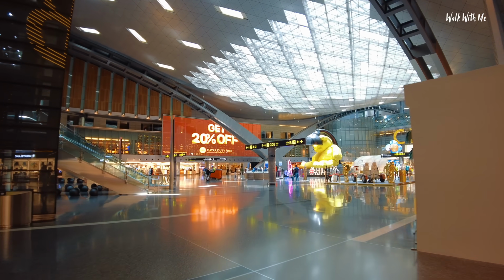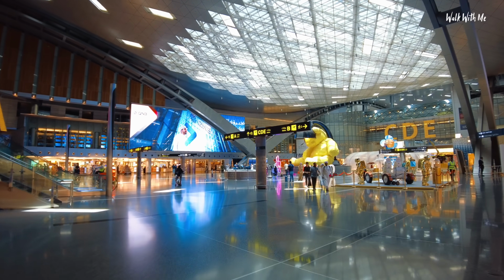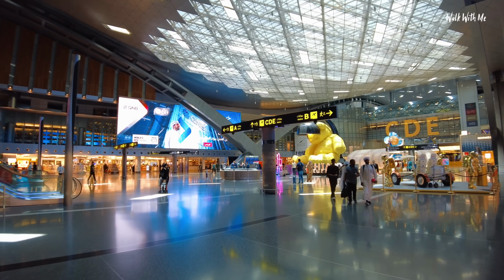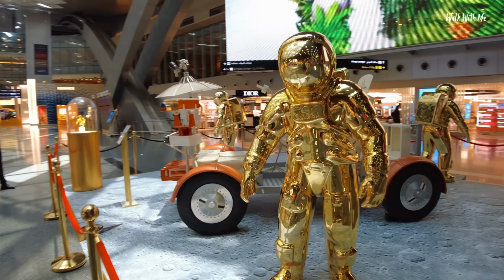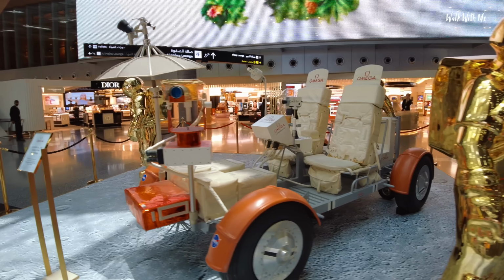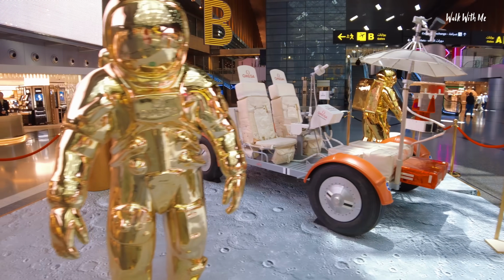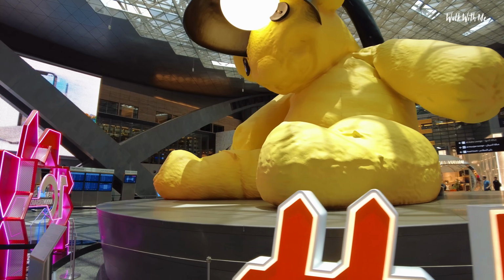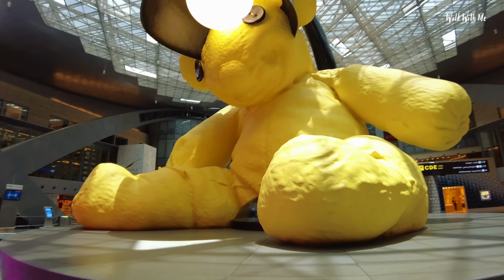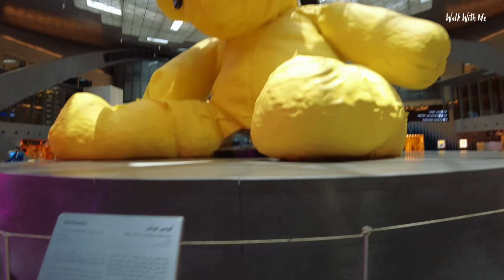If you've ever seen photos of Doha Airport, you'll know about the big teddy. Is it an actual teddy though, or does it just look like one? The gold spacemen. Even in space you need a watch. I want to touch it. Don't think they'll let you. It doesn't look like a cuddly toy. It looks like a cuddly toy, but it doesn't look like the same material. No, it's cast in bronze.